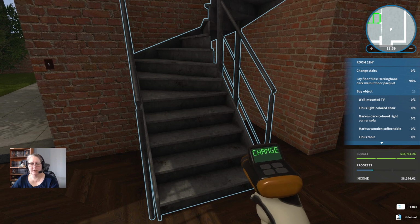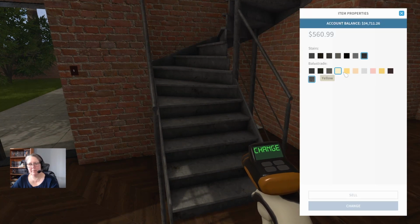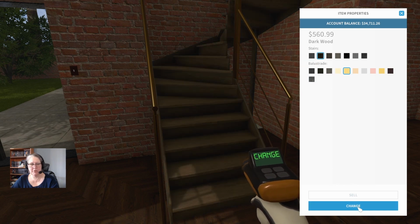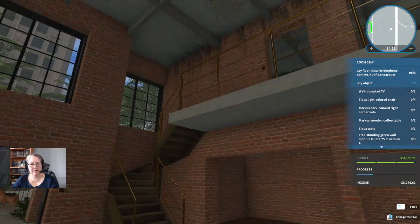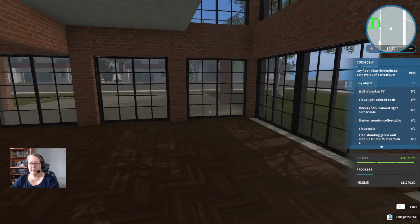So when you do your changing, right, just remember to actually hit change at the bottom of the screen there. Otherwise, nothing's going to change. And you'll be like, what? There we go. That looks a lot better already, except for all that gunge up there. We'll fix that soon.